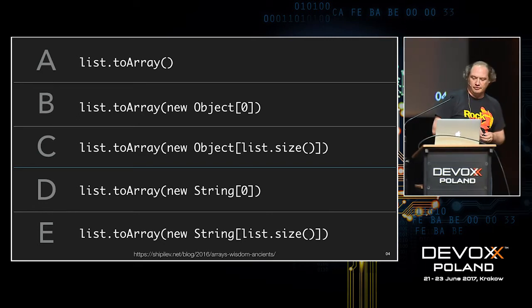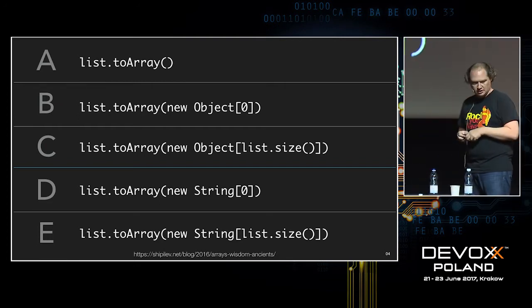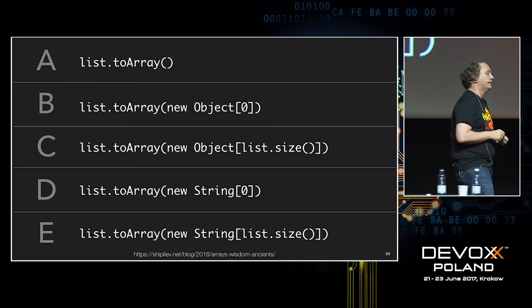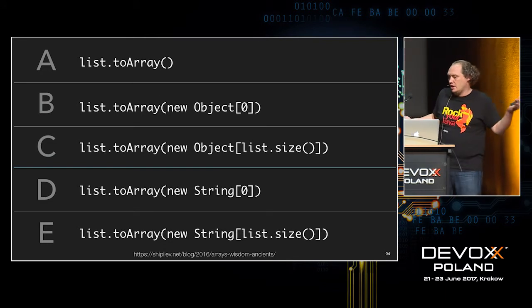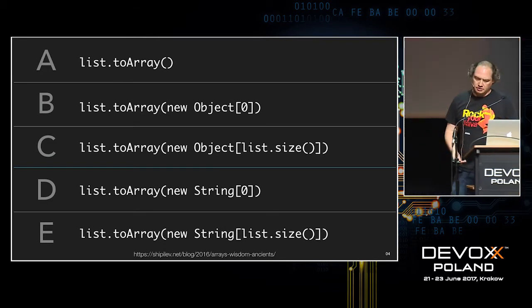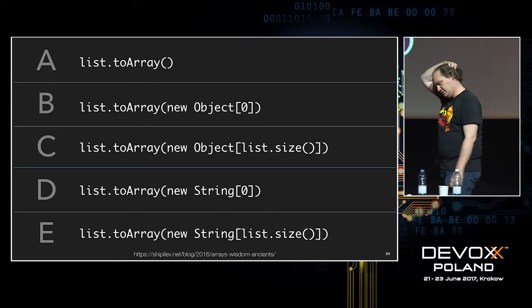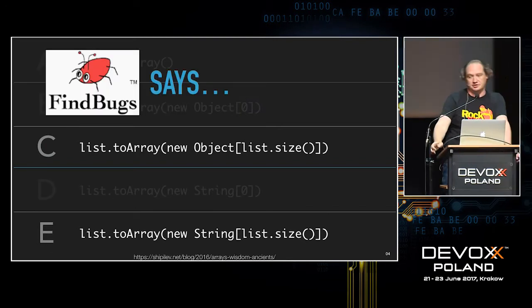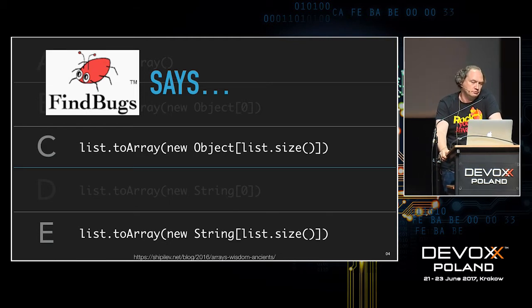Okay, before we move on from lists, I've got a list of strings, and I want to turn it into an array, either of objects or strings. Which do you think is the fastest way? List to array with a new object array of size 0, or I should size it properly. What do you want to guess? Well, if we used FindBugs, it would tell us we should definitely size the array. Okay. Let's just see what the benchmark results actually say.